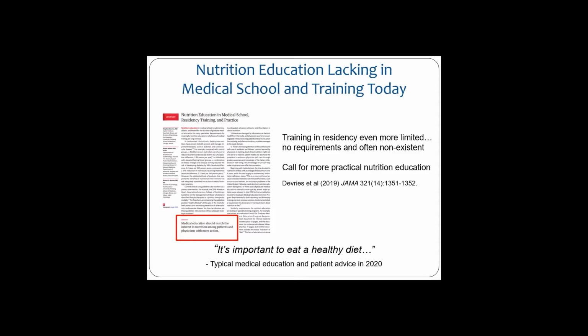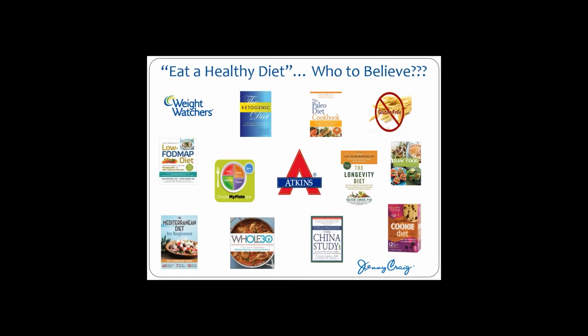Unfortunately, where we are now, though, is that most physicians understand, from a big picture, it's important to eat a healthy diet, but what does that mean to patients? It can mean a lot of different things. These are the types of dietary approaches. When a patient wants to make changes, generally they're going to go to something like you see here. And the good news is that every diet listed here, with one exception, and as you scan, you can probably guess which one it is. It's the Hollywood cookie diet. Every other one has supportive clinical data for it.